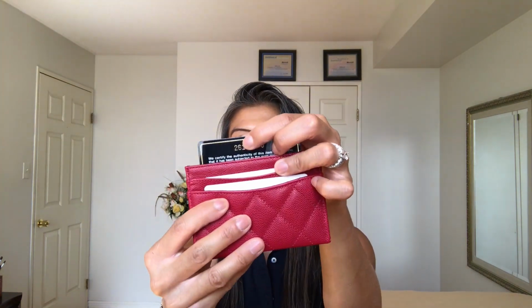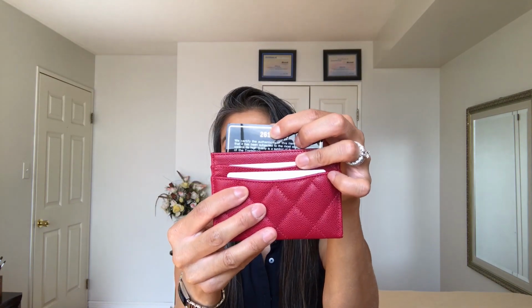So it does come with the front compartment, 2 compartments in the back, and obviously the center compartment, and of course the authenticity card, and mine starts with a 26 series number. So this piece is just absolutely stunning. I was looking for that pop of color, and actually I have been looking for this card holder in the red color, and it's been quite hard. I've been looking for this probably since December.